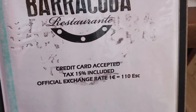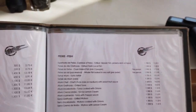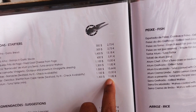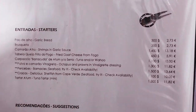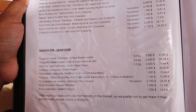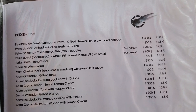Okay. So here, credit card accepted, and tax 15% is included, and exchange rate is 1 euro equals 110 escudos. So for the starters, prices range between 2.73 and 13.64 euros. Hopefully you can see it clearly, guys. Here's suggestions, and seafood is from 10 to 33 euros. They have fish prices between 10 and 17 euros.